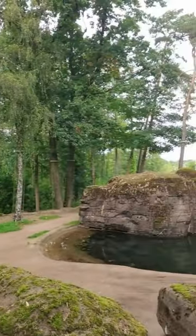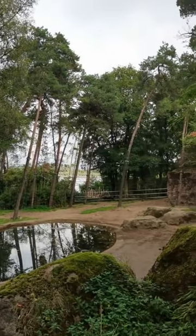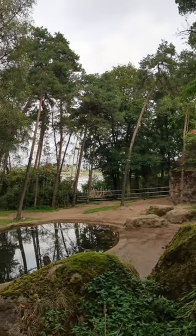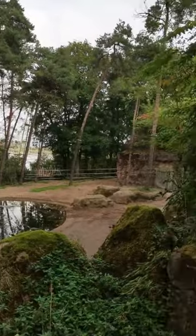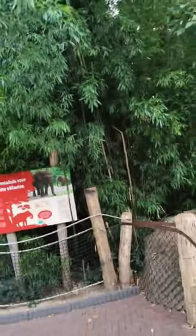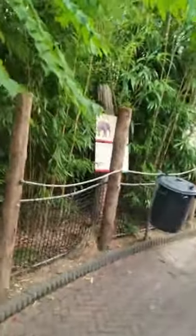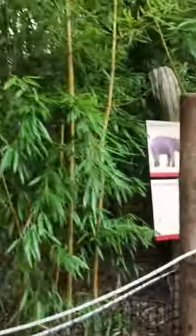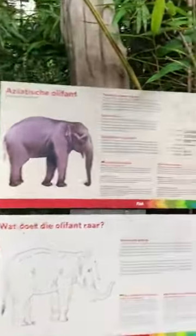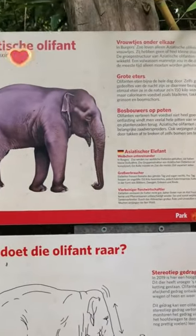But the animal is inside right now. Who can guess which animal it is? Giraffe, very close. It's the other big one. It's the Asian elephant. We're gonna try and find it inside. It should be able to be viewed inside. It's the Asian elephant, guys, and it comes from Vietnam and Indonesia.